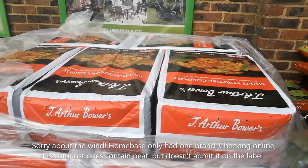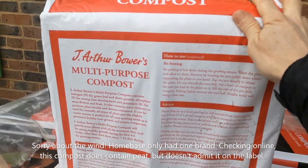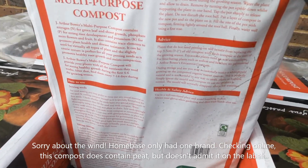So, what about Homebase? Enormous DIY chain. This is quite a small one. This is in Lewes in East Sussex. Let's go and see what they've got. Is it peat-free? Well, I've looked and I can't see any mention of what's in it, which isn't very helpful, but when I get home I'm going to look it up. I would bet my $5 has got loads of peat in it, but I'll let you know.